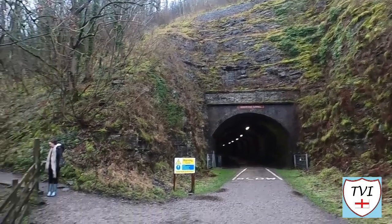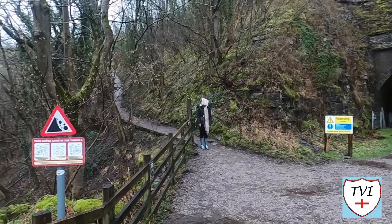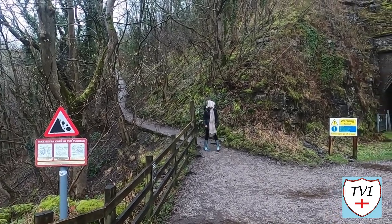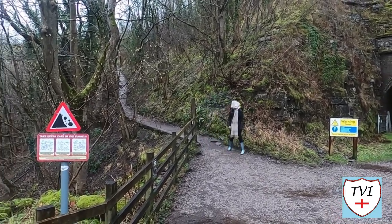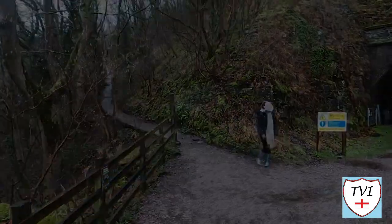So there's a path immediately to the right as you come out of the tunnel. Now, it says... with an invisible Hannah on it. She can't see you, so you can't see her. Yeah, right, okay, fair enough. This video will prove her wrong.